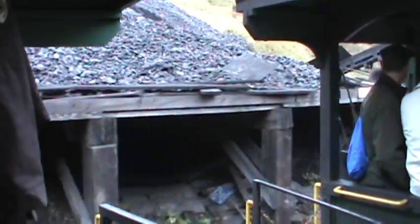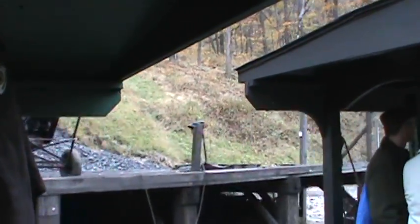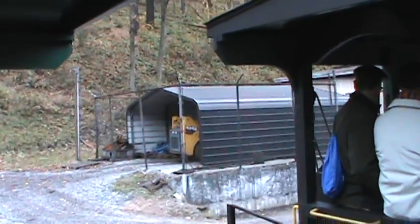Over on the left-hand side today, you can see the Shea engine number 5. It is the oldest operating Shea engine we have here at CAS, built in 1905. Right in front of it is the Shea engine number 4.